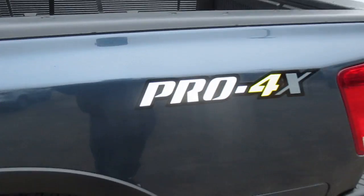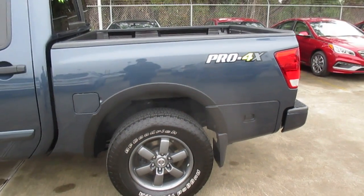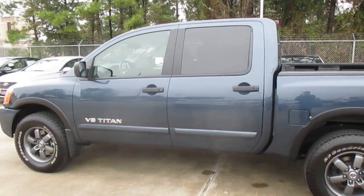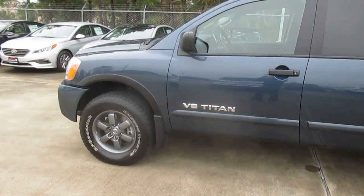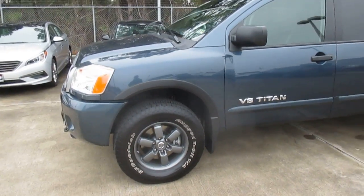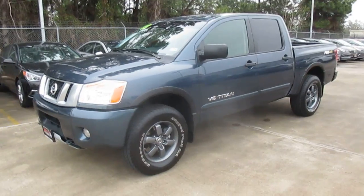Now, when it comes to full-size pickup trucks, the Titan, believe it or not, is actually one of my favorite trucks. I absolutely adore these things. Ever since I first drove one way back in the mid-2000s when I was working valet, I really fell in love with the size of this thing. I mean, you get inside, you feel like you're sitting in a house on four wheels.